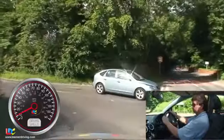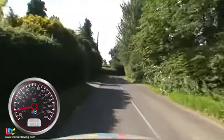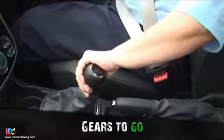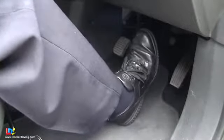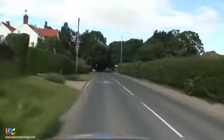You only change to a lower gear when you've reached the speed at which you wish to continue. We refer to this action as brakes to slow and gears to go. When you want to slow down, use the foot brake. You only need to change to a lower gear when you need the accelerator again to drive the car.